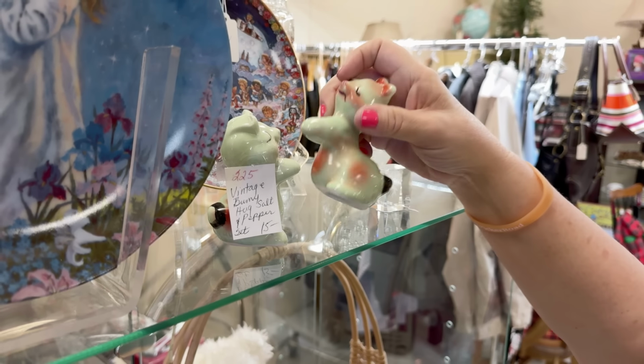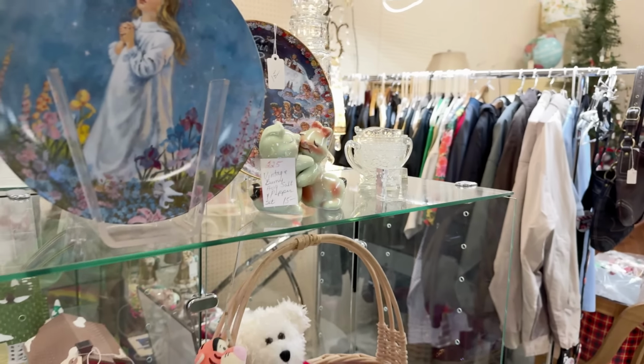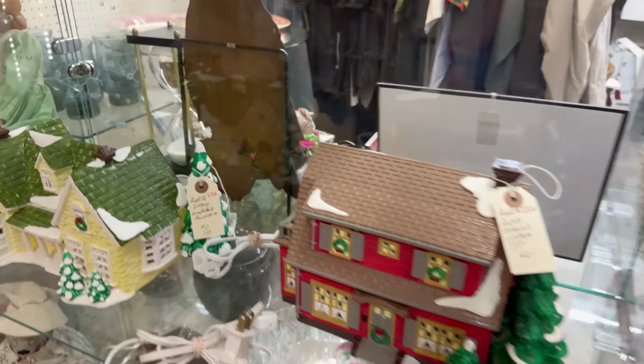Patent something. Patent number. Those are so cute. Aw, they're very sweet. Let's walk around here. Looks like we got Christmas Village. Oh, yeah, and some Hello Kitty. Oh, look at the Spode. Spode trivet. It's got some wear on it. Oh, unfortunately, yeah. Then look around here.